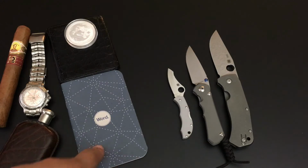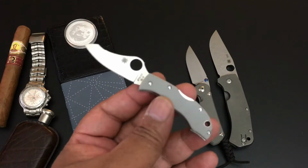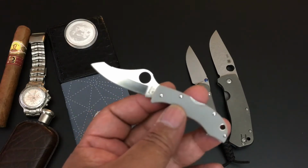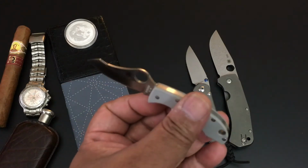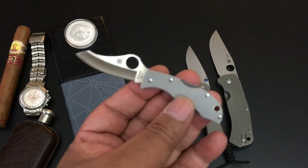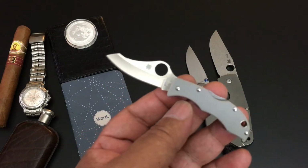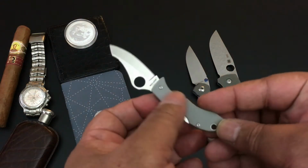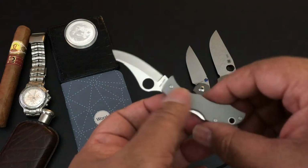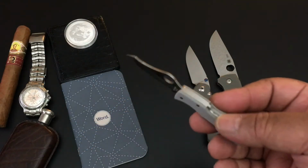I do have the Word notepad, and I'll tell you, one of my favorite small ones, I know I say that a lot to folks, but I really like the Spyderco Jester. I really do. This, of course, is a special Jester. Usually, you'll find the Spyderco Jester with FRN scales, just like you usually find the Ladybug or the Manbug.